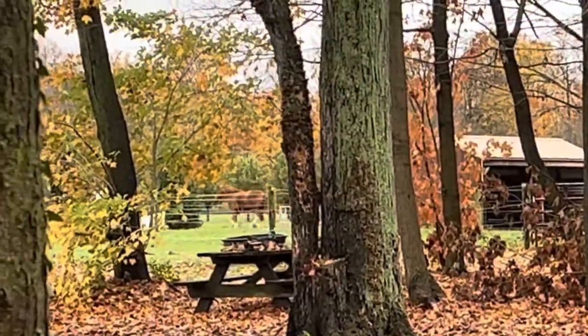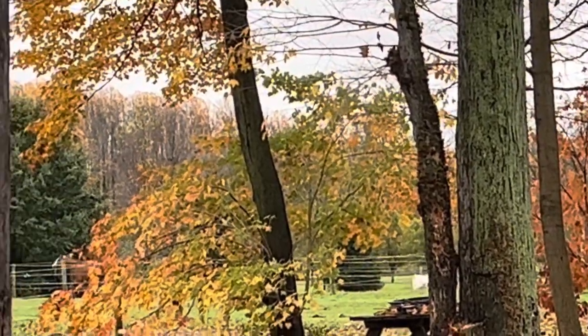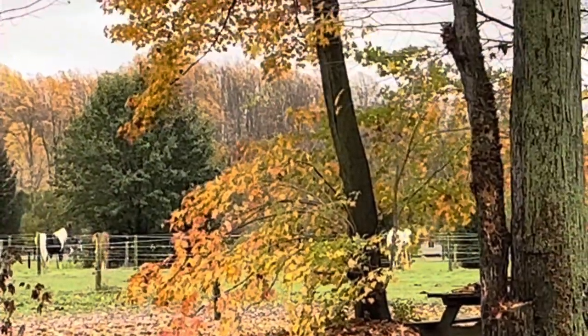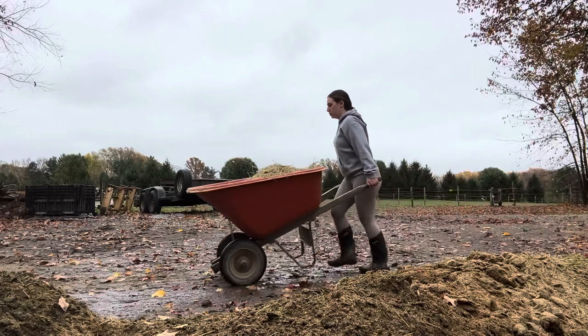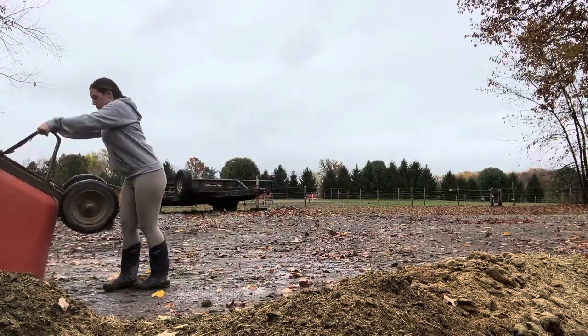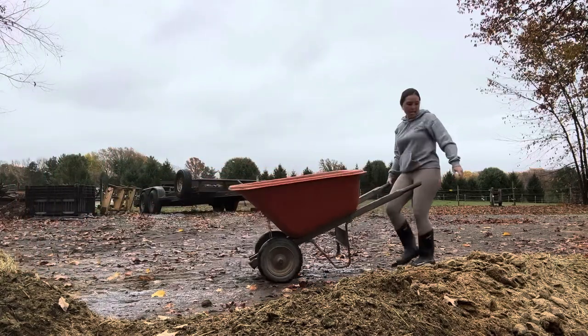And then here they are. I caught them running and doing crazy stuff outside. I didn't get a video of everything, but they were bucking and just going absolutely nuts out there. It was hilarious. So yeah, now I'm gonna go dump my wheelbarrow like a champ. Do this every day. I'm pretty much a pro at it. I'm a veteran at dumping wheelbarrows, okay?